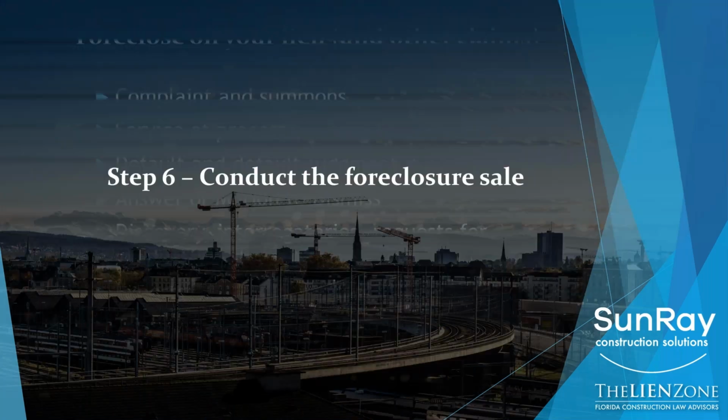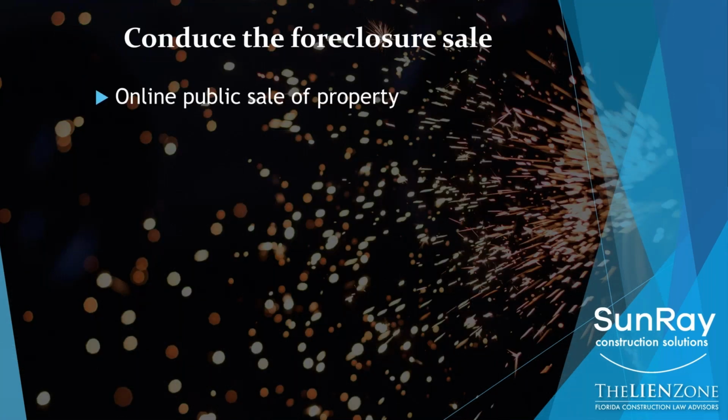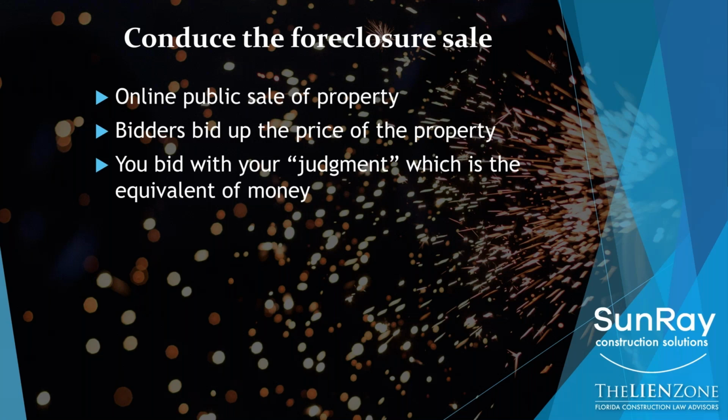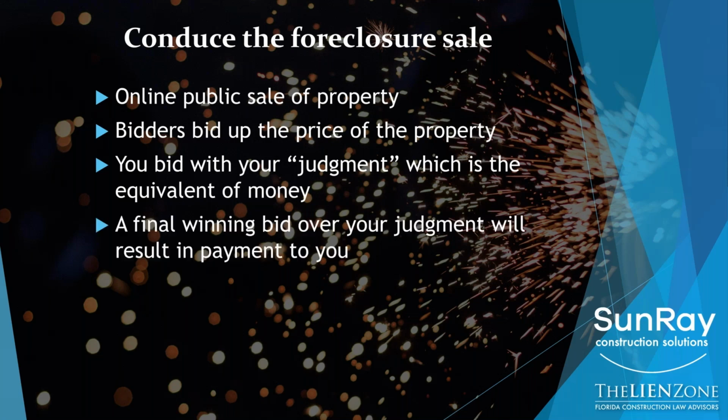All right, so let's talk about the foreclosure sale, step 6. This is an online public sale of the property. So what happens is, let's assume that you've gone through the case and you won. And now the judge says, okay, you're entitled to foreclosure for $1 million on the property, meaning you have a judgment for $1 million. This property is put up in the online public sale, and bidders can bid up the price of the property. Your bid, meaning your judgment amount, is the equivalent of actual money, meaning you bid up to your judgment amount. So in my example, let's say it's $1 million.